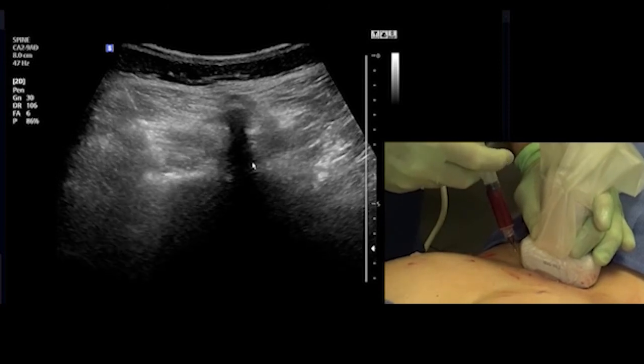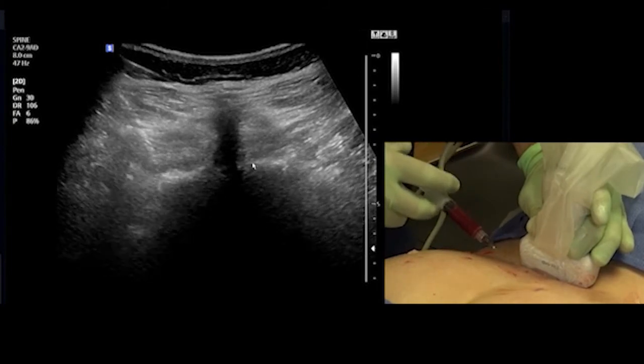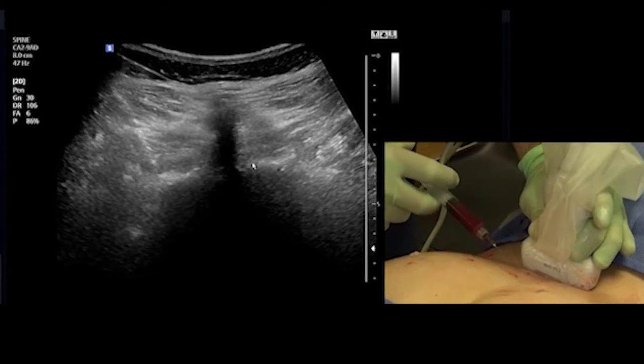But the intent of a regenerative injection is to cause very specific inflammation and the wound repair process to the posterior sacroiliac ligaments and the ligaments that surround the pelvis, which will stabilize the pelvis and decrease pain and disallow that motion.